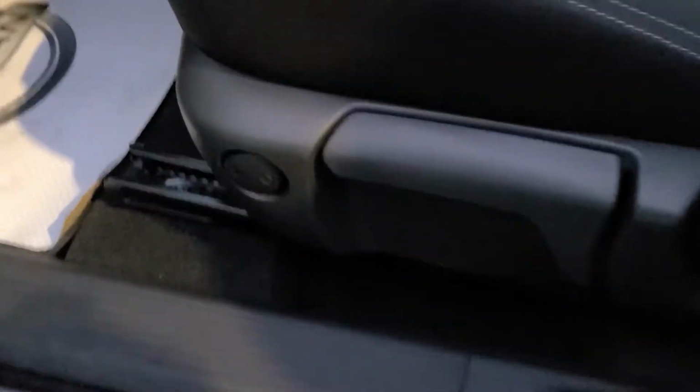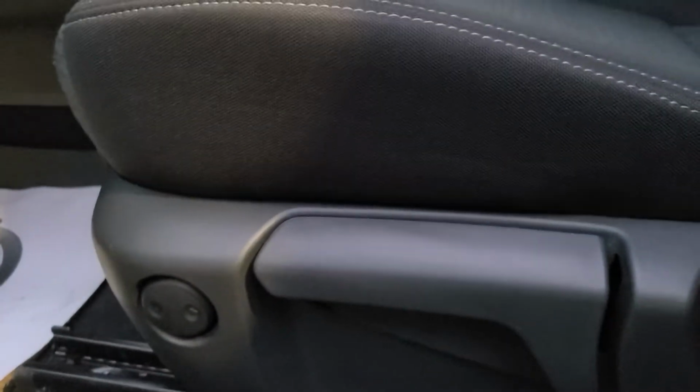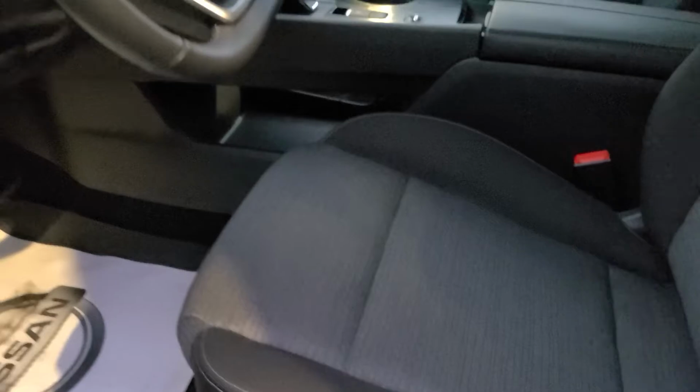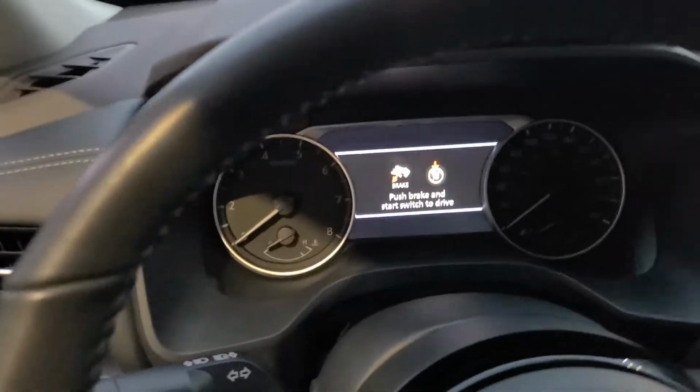They do have a power lumbar in the S model, which is really cool because this is just our basic model for them. So they did a great job with it. You can of course raise the seats up and down. If you're interested in power seats, we'll just have to go up one trim level to the SV model, but we can look at that for you.